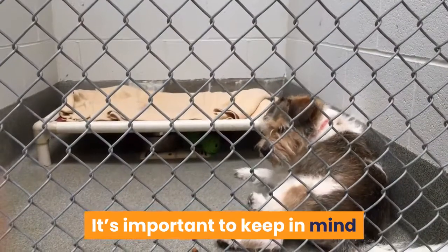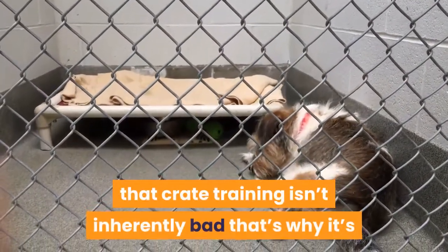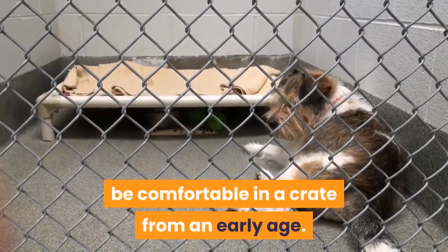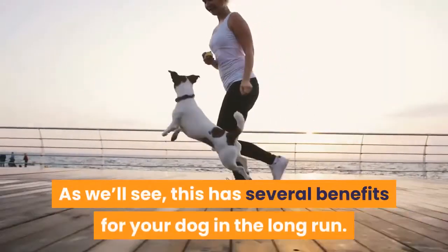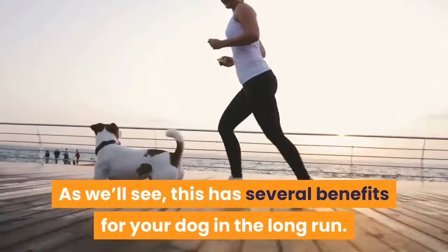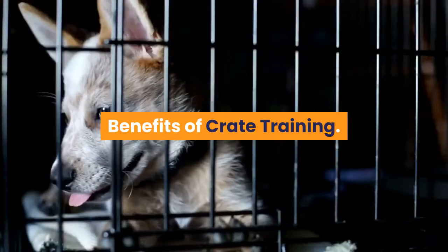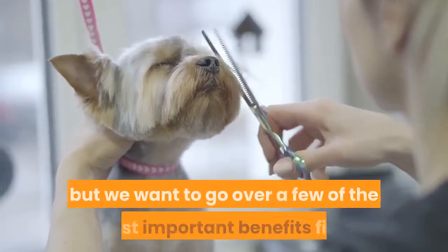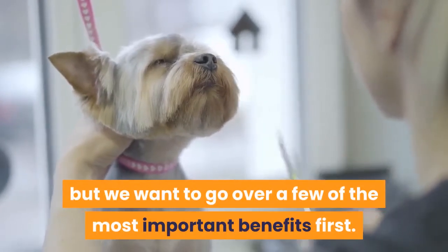It's important to keep in mind that crate training isn't inherently bad. That's why it's so important that you teach your dog how to be comfortable in a crate from an early age. As we'll see, this has several benefits for your dog in the long run. Benefits of crate training. We still plan on telling you how to crate train your Yorkshire Terrier, but we want to go over a few of the most important benefits first.